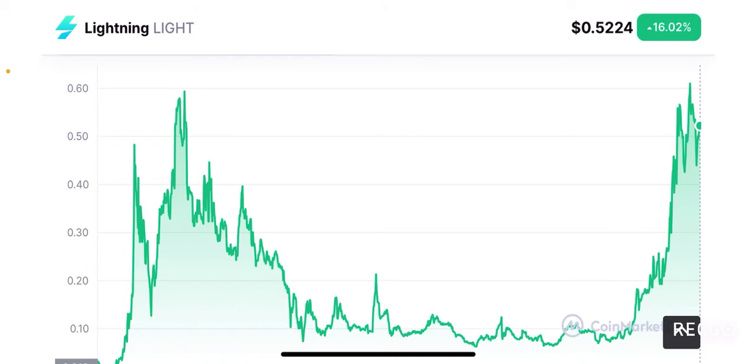So if you're looking to buy this token right now, I would suggest you hold off on this, because this token is quite high right now. It's quite hot.